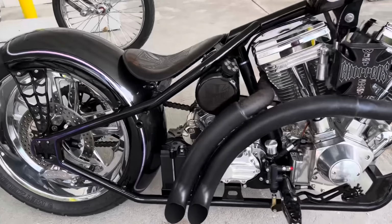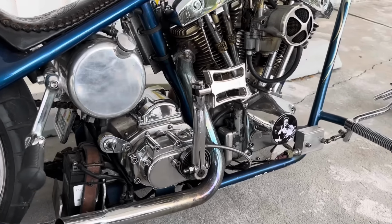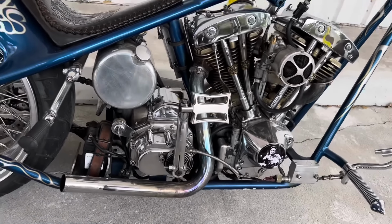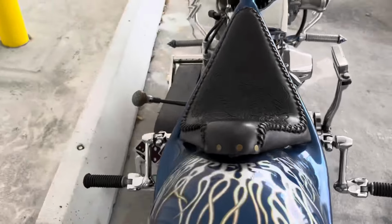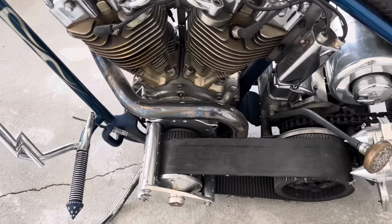Seldom will you see Kickstart on a West Coast chopper. I use a little bit of everything. This is a 5-speed with a Kickstarter on it. I love having a Kickstart. Some of my bikes were electric start, some weren't. I really don't prefer electric start. I like open belt drive with a Kickstarter. That's my preference when it comes to a chopper.